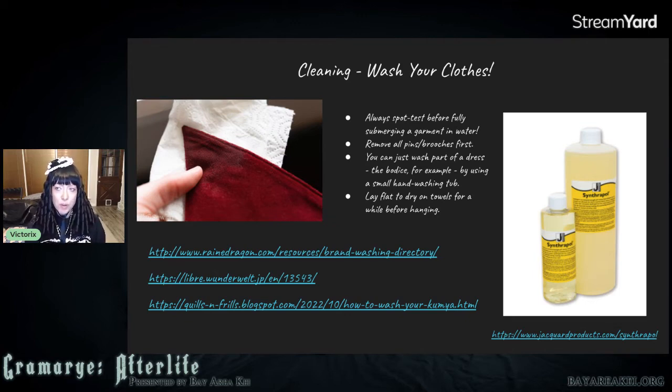I also prefer to avoid the dryer for a variety of reasons. One is that heat drying, just like washing in hot water, can set some stains permanently. So if you've had any colors bleed or if there's any stains that haven't come out yet, you absolutely want to avoid the dryer. Yeah, you could tumble dry, I guess. Why take the risk? Just air dry to be safe. Much better.